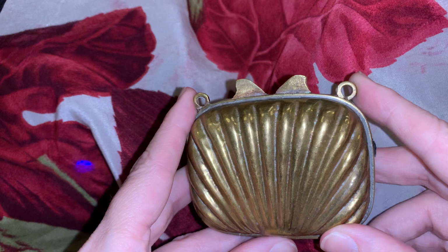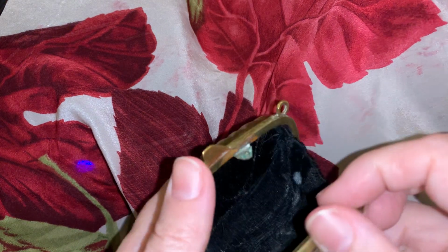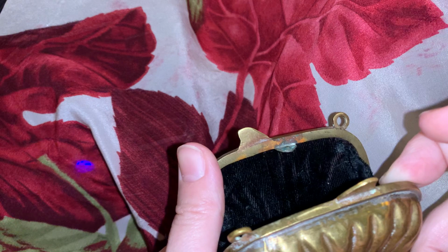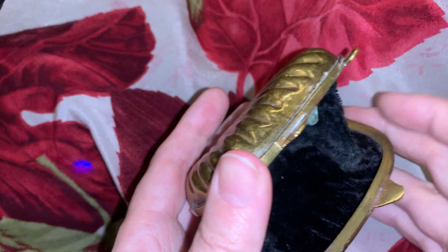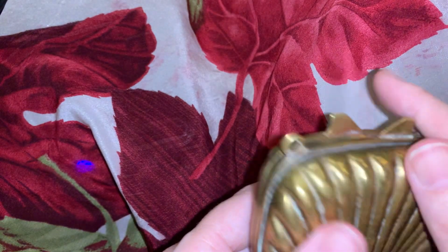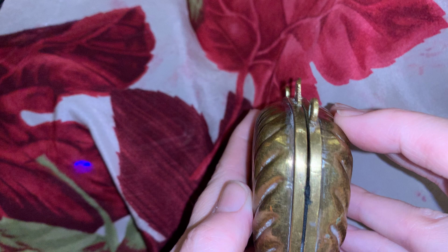So the first piece is this purse, brass purse. I believe it would have had a chain strap on it. And it's velvet inside. Just really like that.